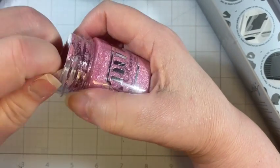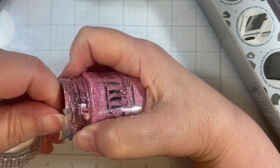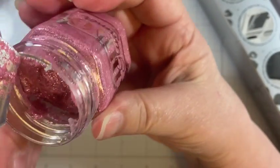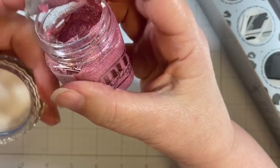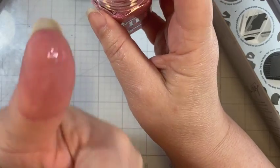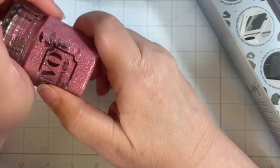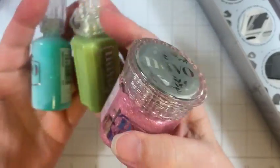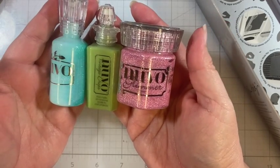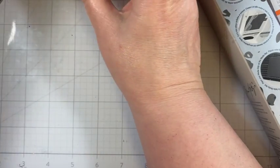But let's just see if we can take a peek in here, because this is just gorgeous. There we go. There's the paste. You can see it's a little thick, isn't it? Yeah. Look at that glitter on my thumb. Can you see that? All right, so this glimmer paste was $8.99. So a total for these 3, if I were to buy them separately on the website, would be $17.47, and I paid $5.99. So that was a deal.